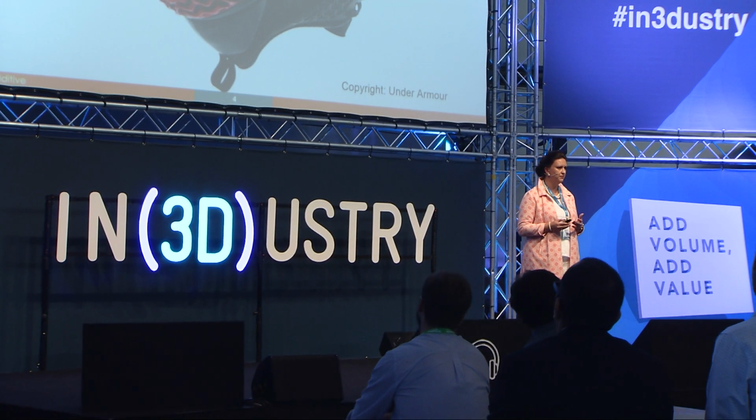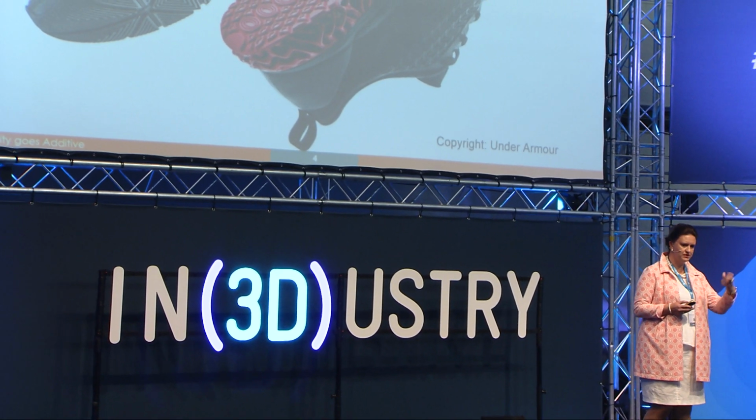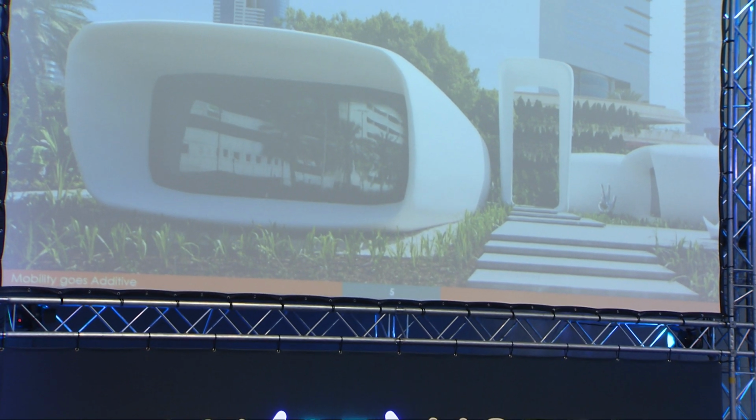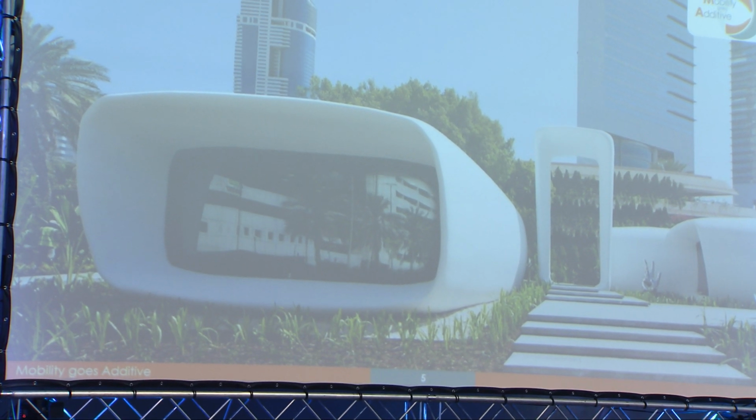In the meantime, you can even have your running shoes printed. This is a picture of Under Armour, but also Additive, a German company. They will print 100,000 pairs of shoes starting from next year, and it just takes them 130 minutes to get the insoles of those shoes printed. You can have your home printed. This is an example from Dubai, but there are also some other regions which do experiments with 3D printing of homes.